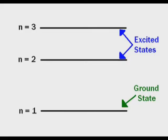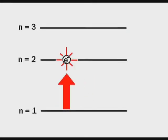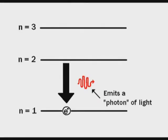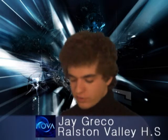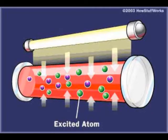Actually, a laser works on the principle that an atom that was excited and brought to a higher energy state will eventually fall back down, and in the process, release a photon of light. This photon is what eventually is emitted from the laser. The method of exciting the atom can vary from laser to laser. However, most lasers use a flash tube, basically a very intense flash of light that happens many times per second.